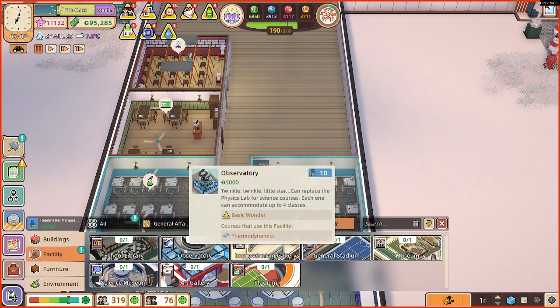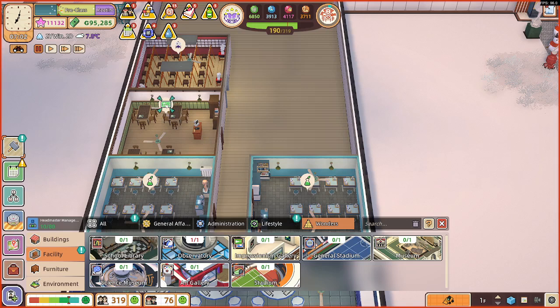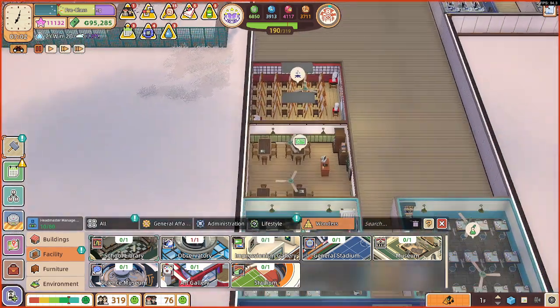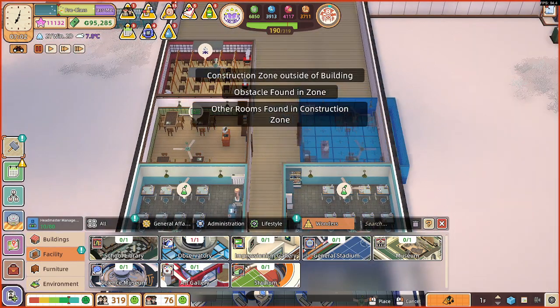So, I would like to start getting the school library. I am going to build another physics lab, or humanities lab here, and we are going to get another form of art gallery here. Let's do this first.